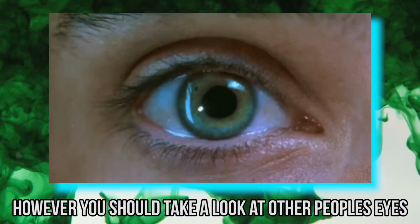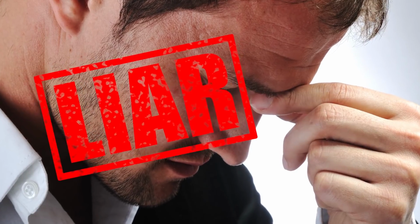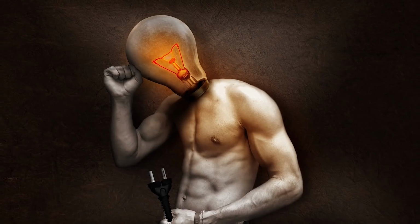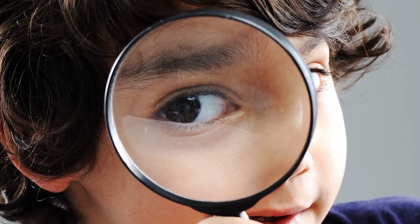However, you should take a look at other people's eyes because it might only be caused by lighting. If they put their hand or their fingers in their eye, it might be a way for them to hide the truth, so you should not trust them. However, you can't know that someone is lying only by looking at their eyes, and this is why you should pay attention to other details.